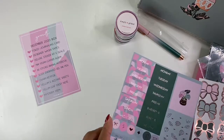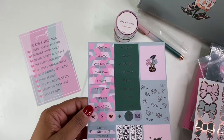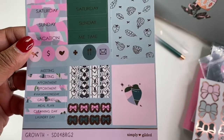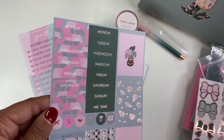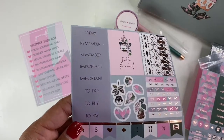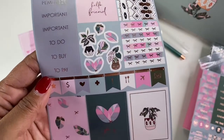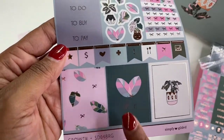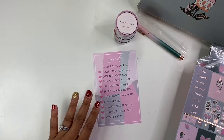And then we have this sheet here with the date, headers, your meetings and appointments. Cute, cute, cute. Love the foiling. Foiling makes me so happy. And then this is the final sheet. Hello, friend. Cute. All right. Oh, good. And then there's that glow up one again. All right. So that is the box.